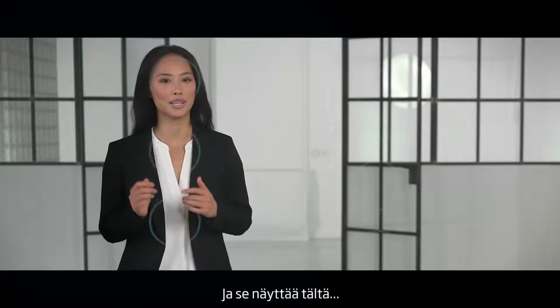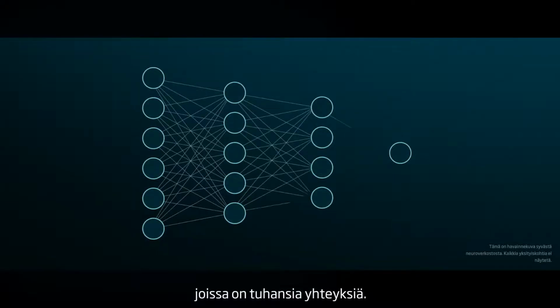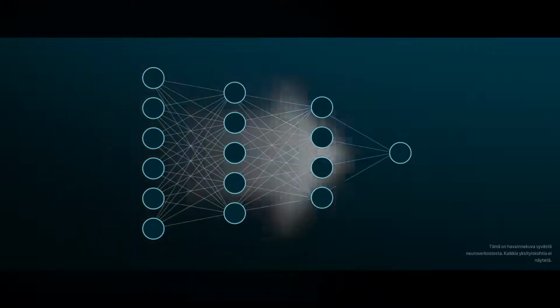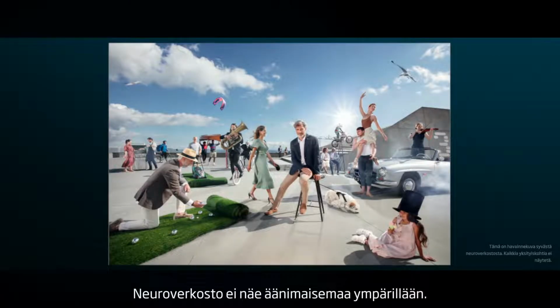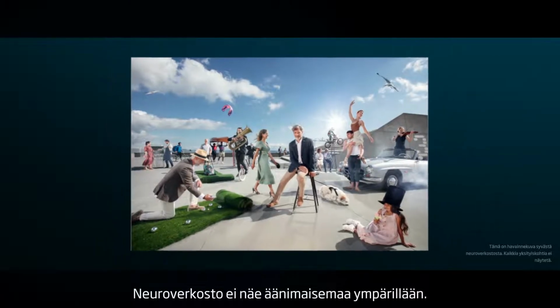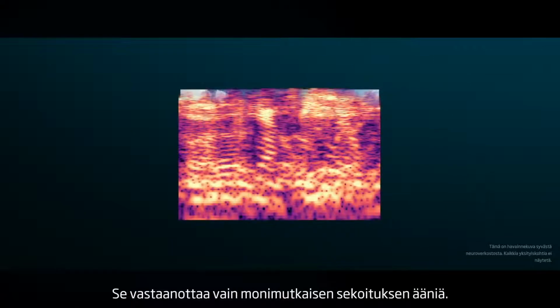And it looks something like this. A deep neural network consists of different layers with thousands of connections. Each layer feeds information in one direction, from input to output. The neural network does not see the soundscape shown here. It only receives a complicated mixture of sounds.